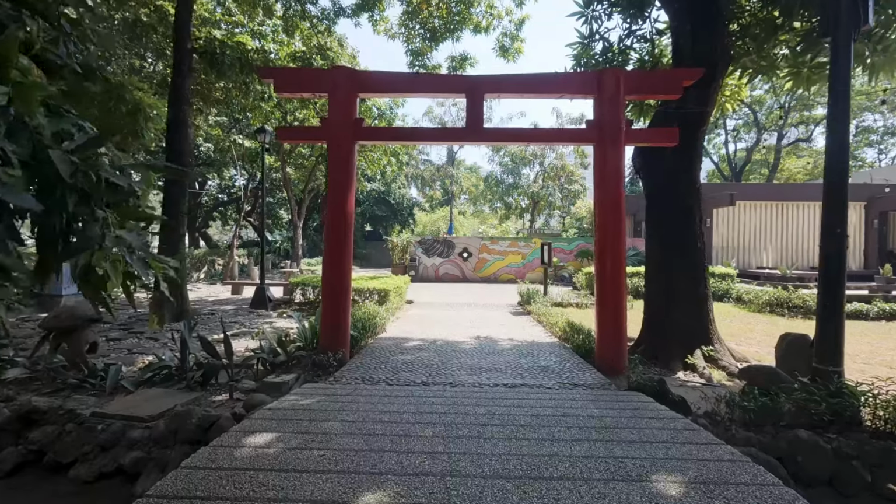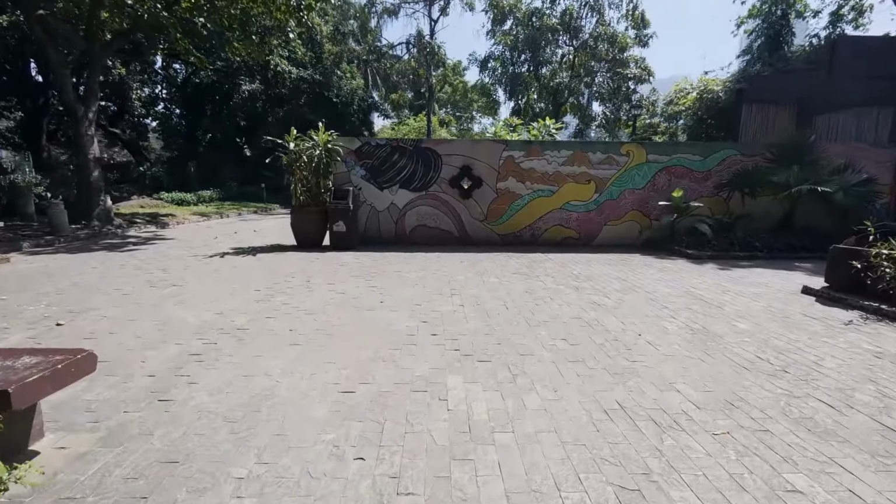All right, I think I've seen enough of the Japanese garden. It's nice, but I didn't come to the Philippines to look at Japanese gardens. This is just kind of like a starting point, and then we're going to use this as a launch pad to get to our next place.